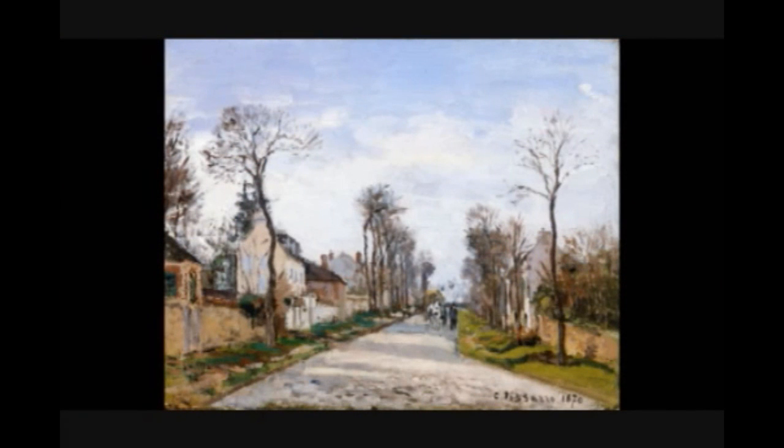He used a limited selection of colors, with soft gray-greens reminiscent of paintings by Camille Pissarro, an artist that Pissarro and his contemporaries greatly admired, examples of whose work can also be found in the Clark's collection.